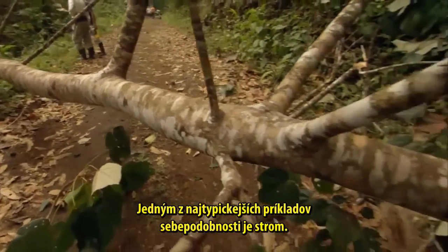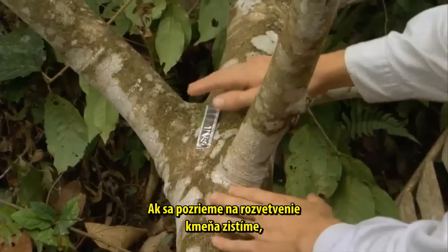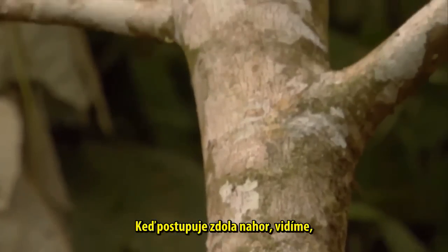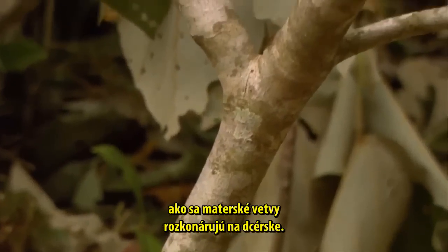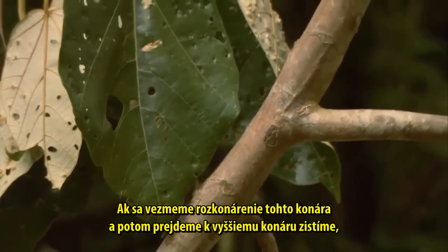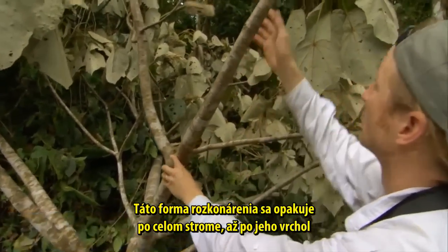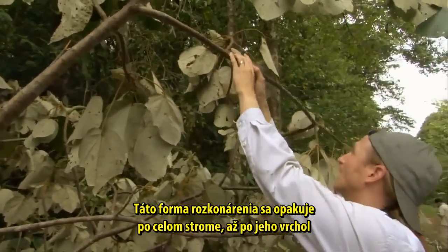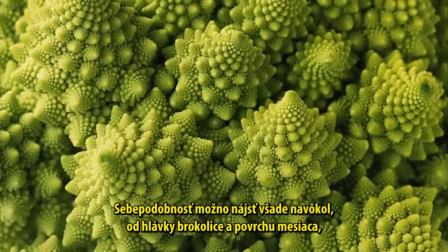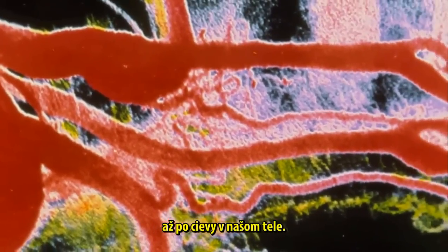One of the most familiar examples of self-similarity is a tree. If we look at each of the branching nodes of this tree, what you'll actually see is that the pattern of branching is very similar throughout the tree. As we go from the base of the tree to higher up, we'll have mother branches, then branching into daughter branches. If we take this one branch and node and then go up to a higher branch or node, we'll find again that the pattern of branching is similar. Again, this pattern of branching is repeated throughout the tree all the way out to the tips where the leaves are. You see self-similarity in everything, from a stalk of broccoli to the surface of the moon, to the arteries that transport blood through our bodies.